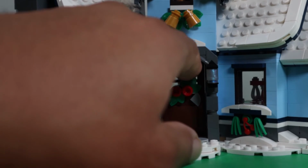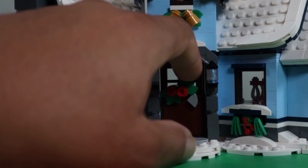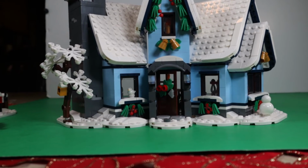Welcome home. This door isn't the easiest to open. It's very hard to access, and once it does open, that's about as much as it opens, so it's not got that much functionality. Oh, little birdie, tweet, tweet. Very adorable.